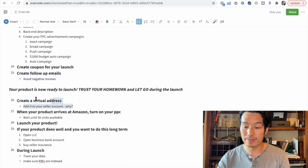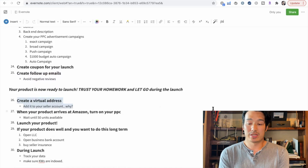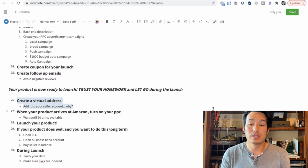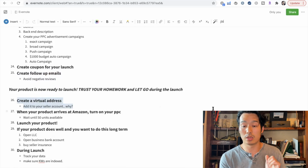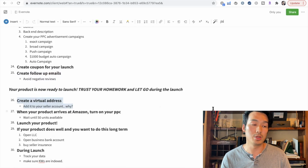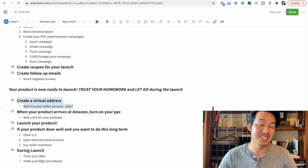So the next thing you want to do, right, is create a virtual address and add it to your seller account, okay? We didn't make it earlier because we wanted to open our account as fast as possible with our personal address and under our personal name, because you need to have mail or utility bills showing under your name, and if you made a virtual address back then, you won't have any utility bills. So that's why we're doing that now. And the reason why we want to add the virtual address to your account is because now there are new terms where customers and other sellers could see your business address, right?